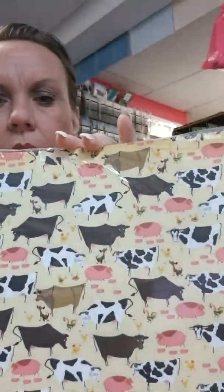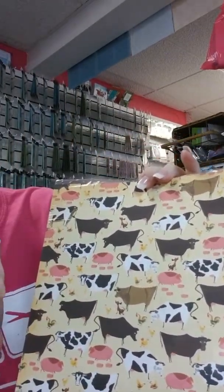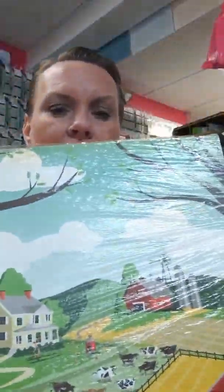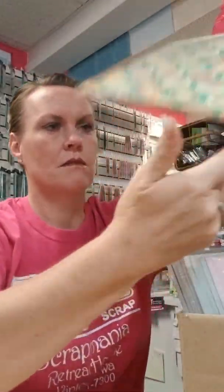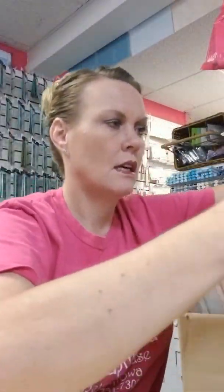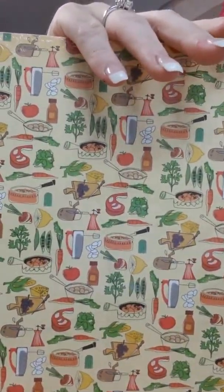Look at these cows. They are so cute. Love them. And I love the little pink pigs mixed in there with the little chickens. Chickens and little dogs. And then on the back side, you've got the farm scene. This is a really fun line. This is a Stephen Duncan line. Which is why it's one of Sue's favorites. She loves his artwork and his collections that he always does. Here you've got your roosters and a fun cord name, Polka Dot. This is a big collection. And then this one here, you've got all your vegetables and cooking on the back.